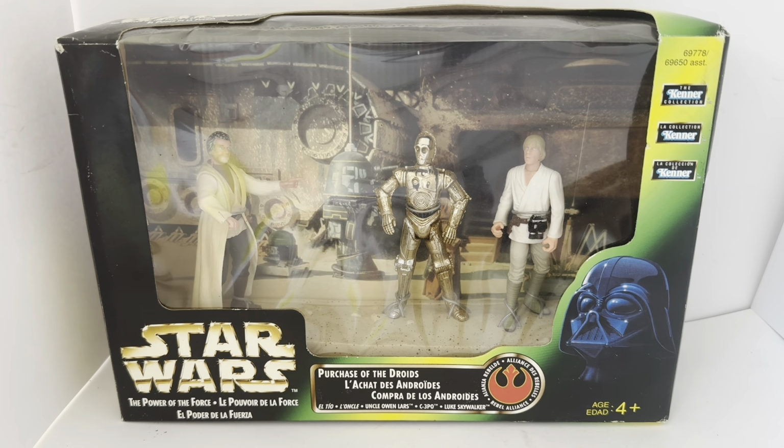But anyway, this particular figure set we're looking at today is from one of those scenes from the first Star Wars 1977 movie, which became known as A New Hope, and it is when Uncle Owen Lars and Luke Skywalker go to purchase the droids. So it's where he purchases C-3PO and R2-D2, and this is that cinema scene that we're looking at today with those figures.